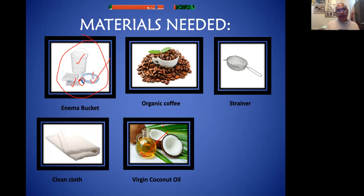You can throw it away after you purchase it, because technically it doesn't have any use anymore after you start using it. And then you need organic coffee, and then you need a strainer. Some use kacha in Filipino, or a cloth, like this one, a clean cloth. So these are the materials that you need. It is done in the comfort of your own toilet, and it is DIY, do it yourself.